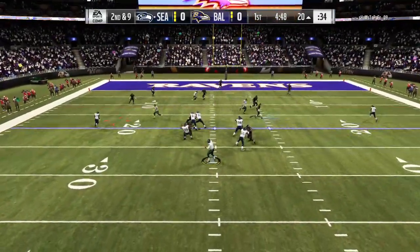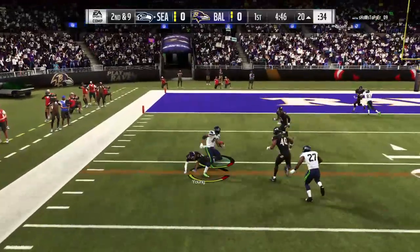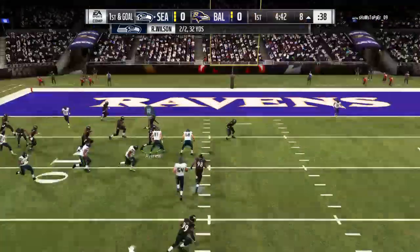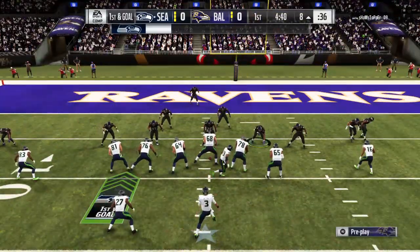Now Wilson on second down. It's caught on the left side by Baldwin. And they've got it inside the 10 at the 8. First down, Seahawks. Wilson to Baldwin.